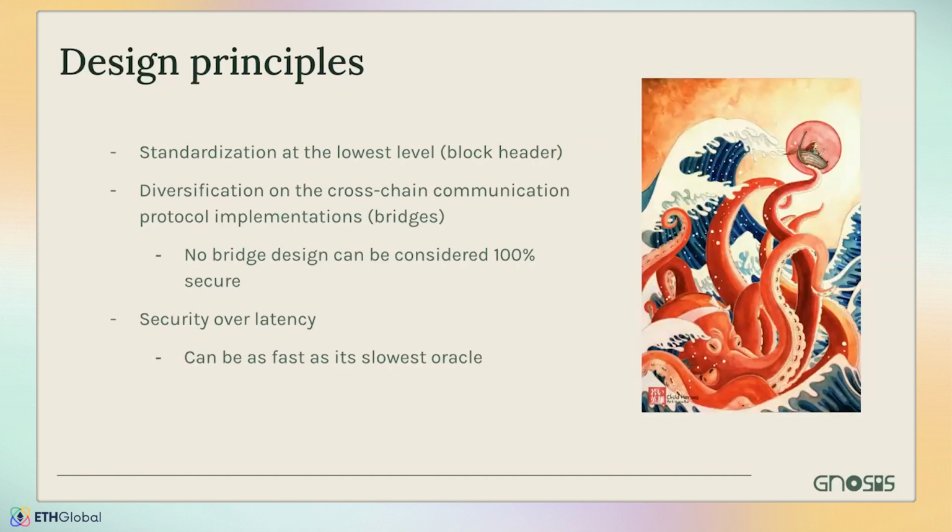A couple of principles around Hashi, the way it was designed. We want to standardize at the lowest possible level, and this is the block header. It's not on transactions or on tokens, but on the block header level. And the goal here is to diversify this cross-chain communication by different implementations, so different kinds of bridges, right? So we assume here that no bridge design can be considered 100% secure. So we will basically check multiple bridges for the result they're giving to validate a specific block header from another blockchain. And of course, we maximize security over latency, so the whole design of the system basically makes it slower.